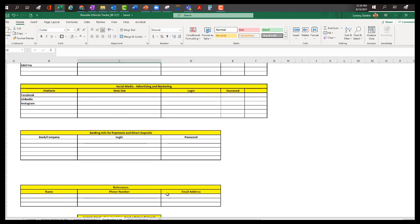Next, some companies will ask you for references. I've been asked for up to 3 before. So I asked 3 other people in the industry, other notaries out of my notary groups, and just asked them, hey, can I use you as a reference? And they agreed. I've listed their name, their phone number, their email. Now I have that information handy. I don't have to go hunt and peck for it.